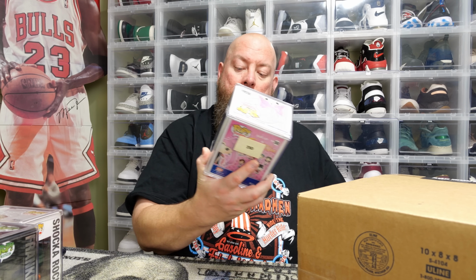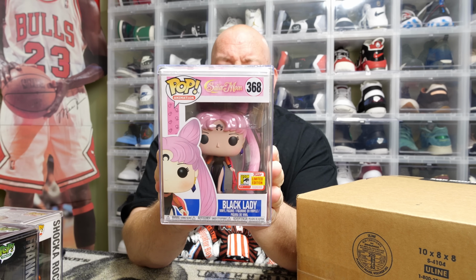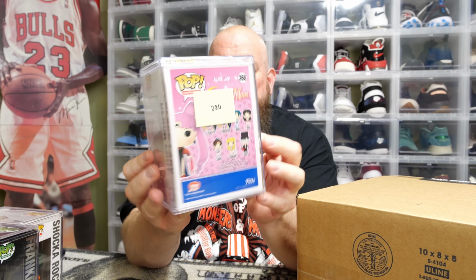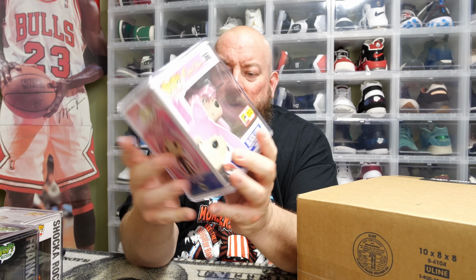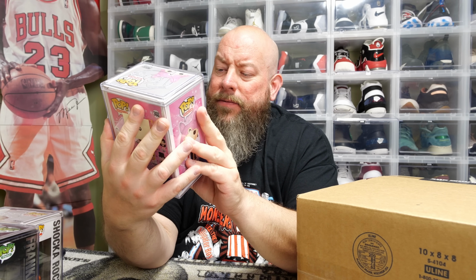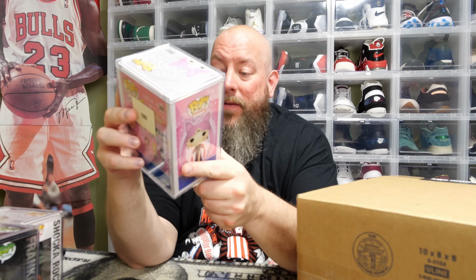Here we go. Last one. Says we're $220. We have the Black Lady Sailor Moon SDCC 2018 con sticker. Says for $220. Unless it is popped for quite a while now. 2018 it was made. Looks to be in really nice condition. This pop probably hasn't been out of a pop stack in 7 years. It looks to be in phenomenal shape.